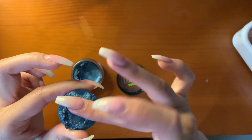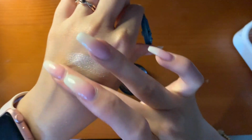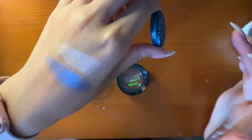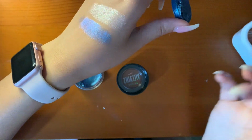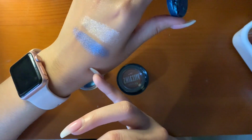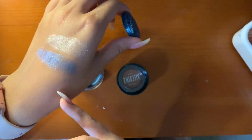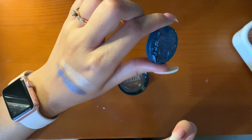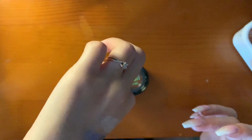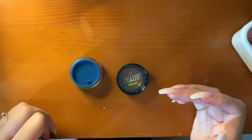Do I wear colors like this? No. But wow, it's so pretty. It's like a purple blue, yeah, definitely a purple blue duochrome. Like there it's purple. And then there it's blue. Like right here it's blue. So pretty. And these, again, close tightly. You don't want them to dry out, honey.